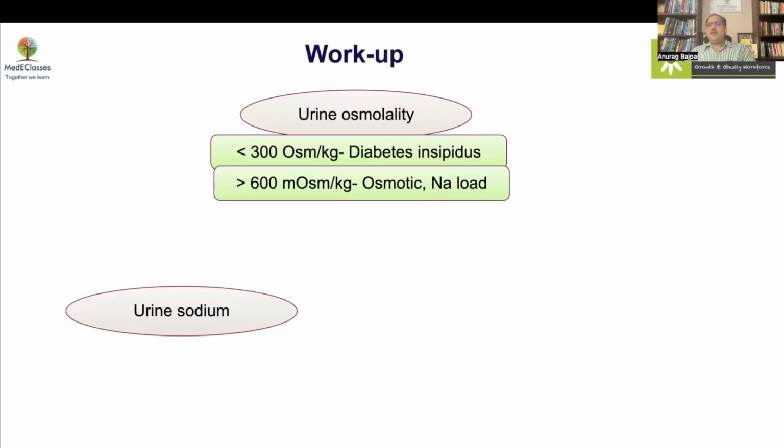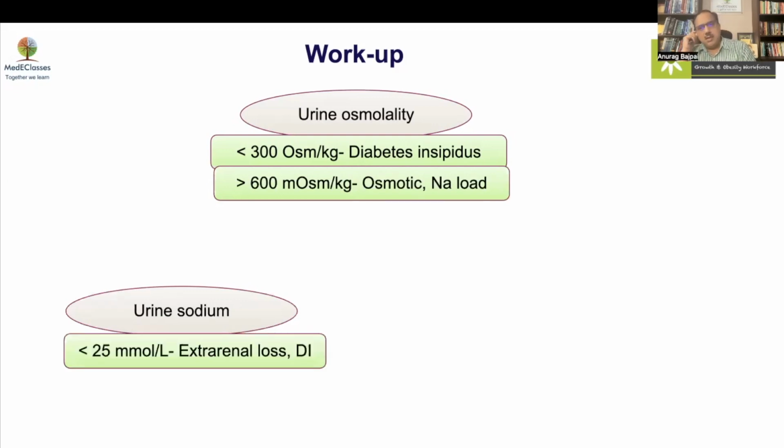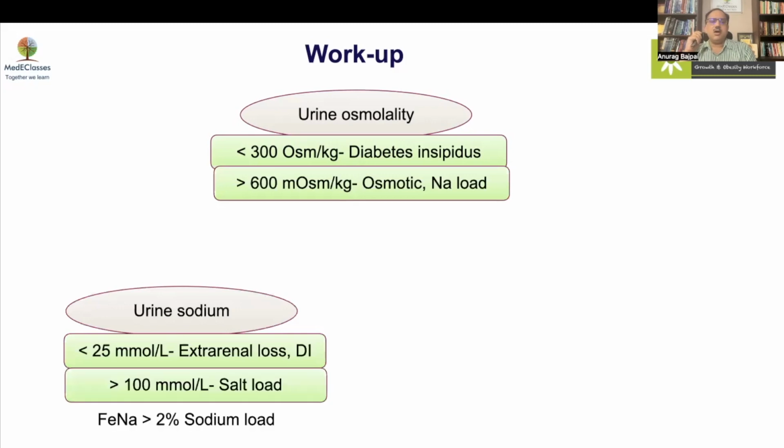Urinary sodium will be relevant if you have got a high urinary osmolality, to look at whether the sodium is being lost or you have an alternate osmole, as was talked about with osmotic diuresis. So if urinary sodium is low, you're dealing with an extrarenal loss. If urinary sodium is high, you're dealing with a salt load in that perspective.